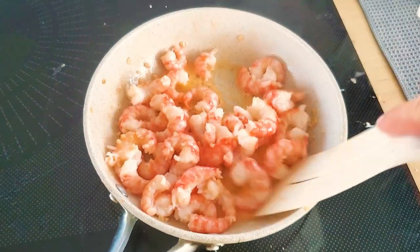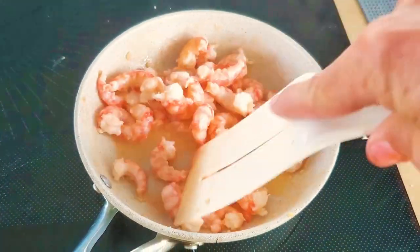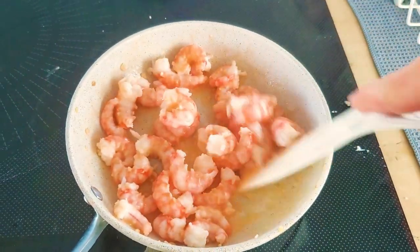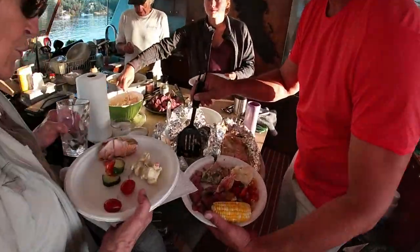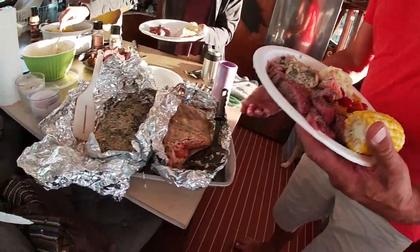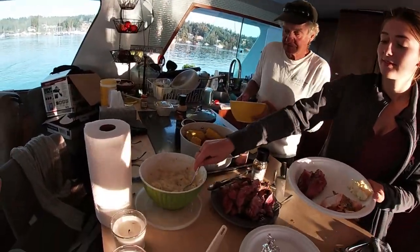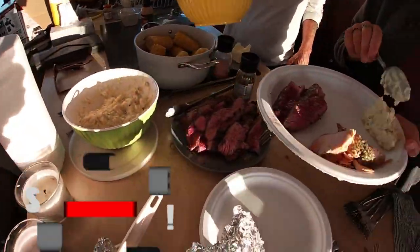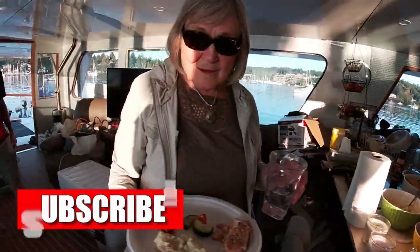I wish you guys could have smell vision, because seriously, garlic and butter and these fresh prawns that I caught, they are so yummy. Family dinner night on board. Corn, steak, fresh caught salmon from Yakulet, right, prawns for appies. Greek salad.